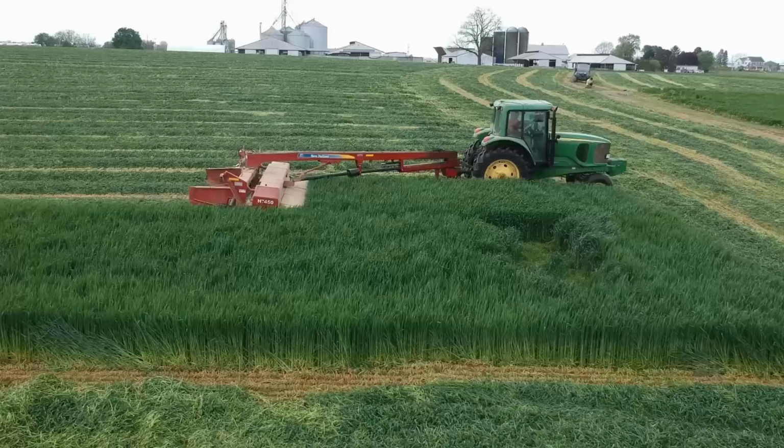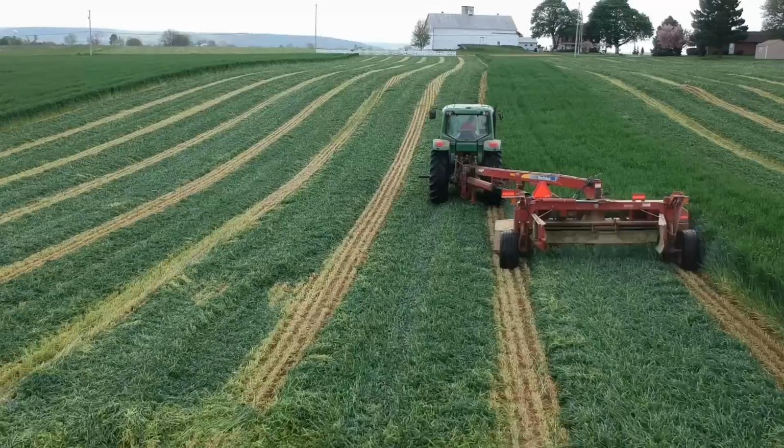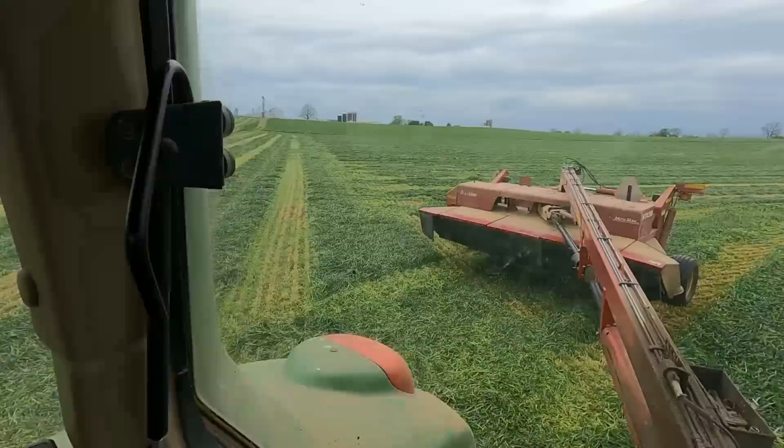That's a good problem to have. That means the crop is heavy. When you're mowing lighter stuff like alfalfa, you can overlap and it doesn't matter. Just got one tiny little bit to get, and then that's it.